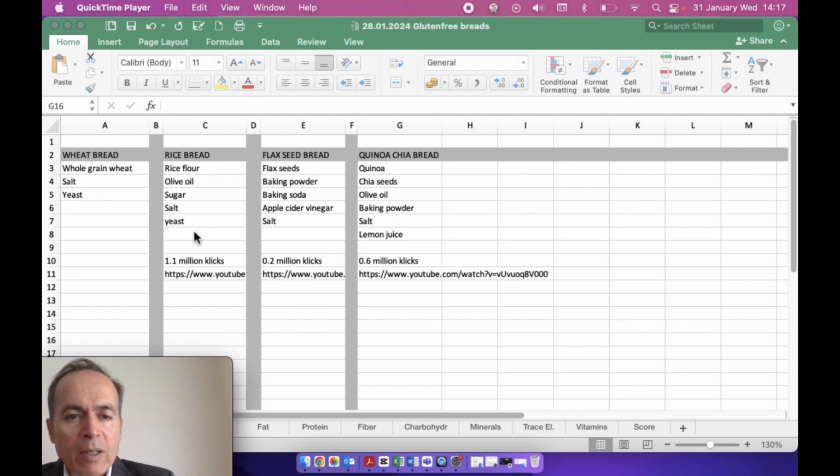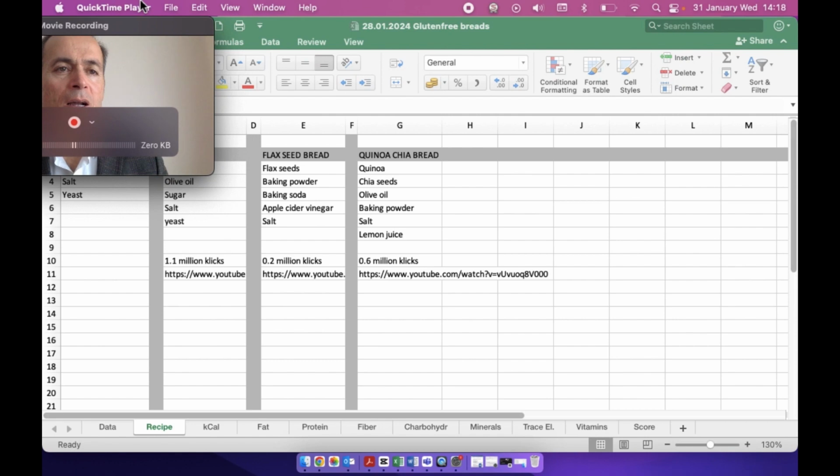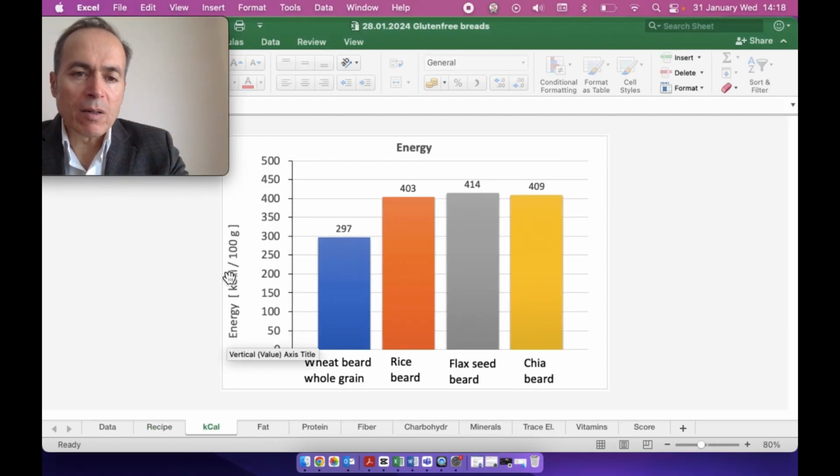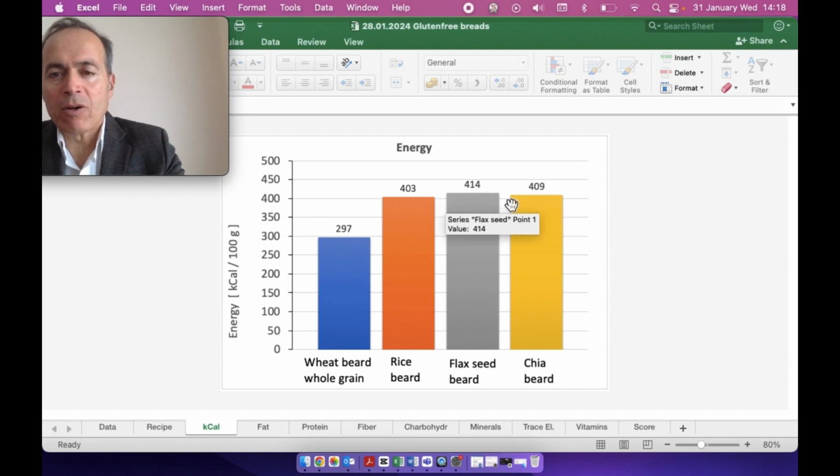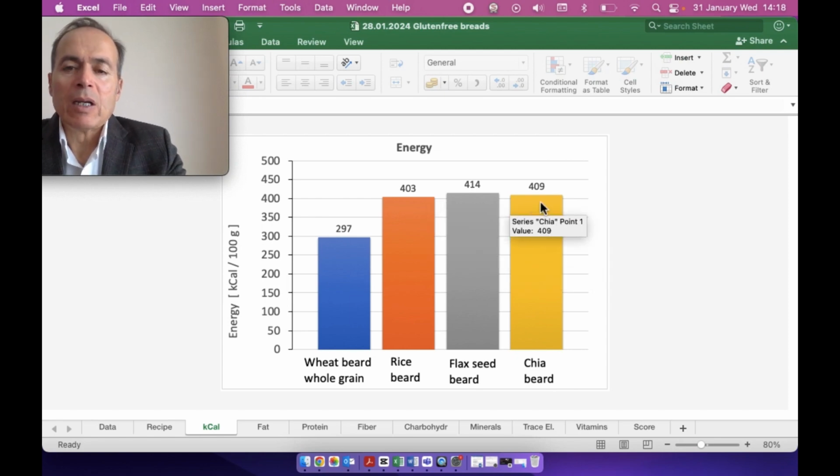Now, let's compare these three gluten-free breads with a standard bread in terms of all the nutrients. I would like to start the comparison with their calories. I have made the comparisons per 100 gram. That means if you eat 100 gram of each bread, how many calories would you take? Standard bread, the gluten-containing wheat bread, has around 300 calories. And all the gluten-free breads have a calorie content of around 400. That means if you eat gluten-free bread, automatically with every 100 gram of bread you take 100 calories more. That is important to know.